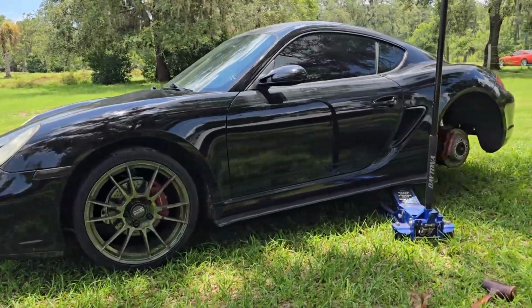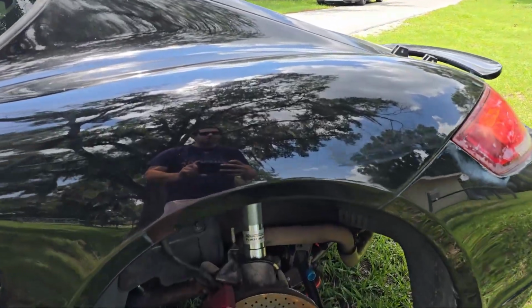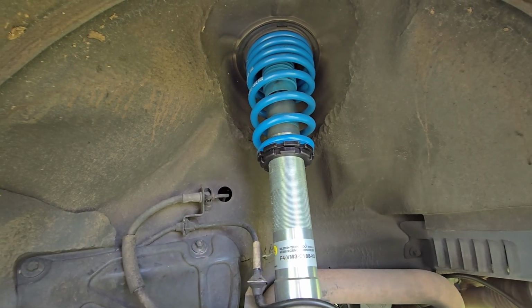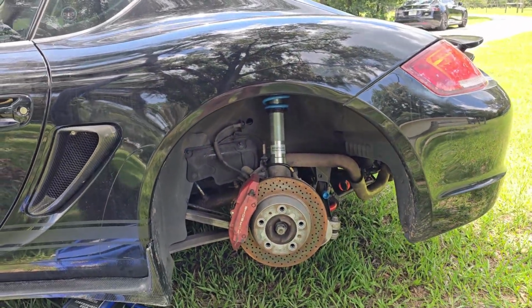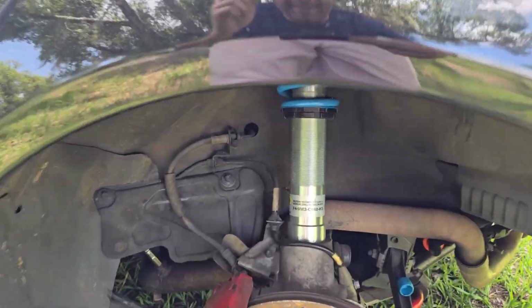With all four corners on, we've got these adjusted basically where I think they're going to be for the long term. I've got them sitting a little bit higher, which will give us a more factory-like ride height. If you saw the undercarriage of this thing when we were working on it, it's all scraped up. This thing was basically sagging to the ground. This will still sit a little bit lower than factory, but it should be perfect.